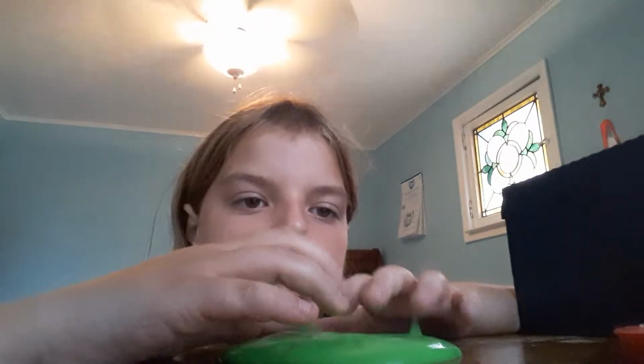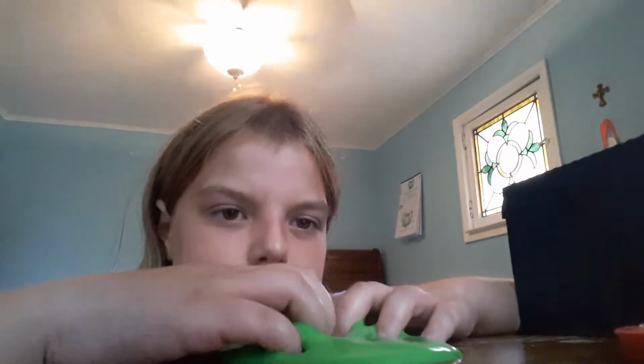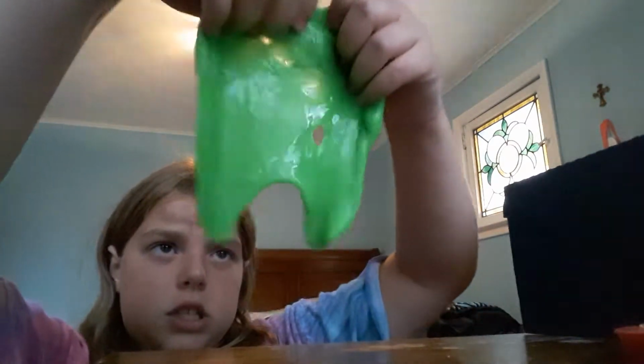So this slime's a little bit sticky, but still good. I'm going to show you guys I'm not looking. Okay. This is like a jiggly, really jiggly slime. I'm gonna take it from down here. And I can't look into the box because I can't see anything. Because I'm so small. So this jiggle monster, let's see if it does not stretch.